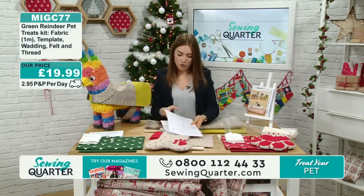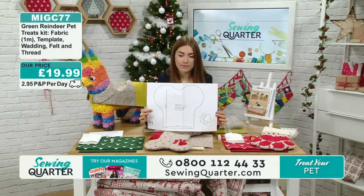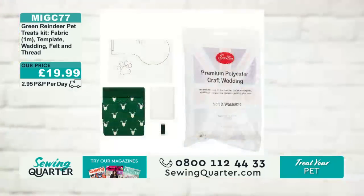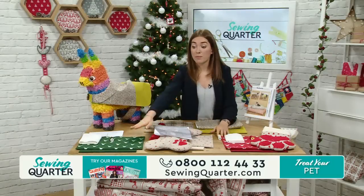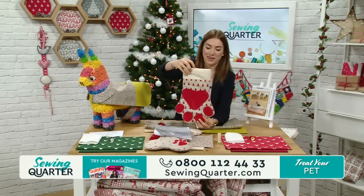But in here, you've got your templates. And there are a couple of additional sheets in there as well. So this template, you get both templates for both. So with both of these kits, you could make either of these stockings. So you've got the red option there, which you've just seen on your screen. Oh, that was the green option. And then you've also got the red. This is the other paw print one.